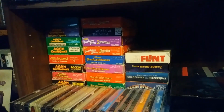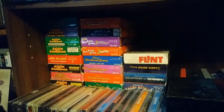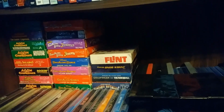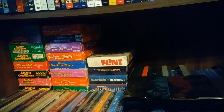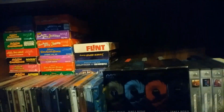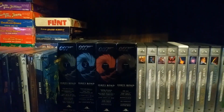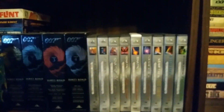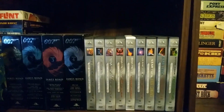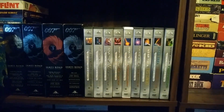So there's some of my steelbooks, and then behind there we have some Disney sing-along, and we have Alvin and the Chipmunks, the animated show. Then behind that we have some spy spoof films of James Bond. Then in front here we have the James Bond collections, volumes 1 through 4. Then we have the 2-disc Star Trek movies. Most of them. I think I'm missing one still I need to get.